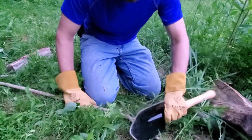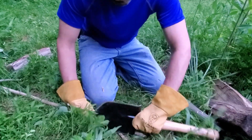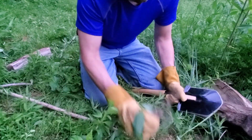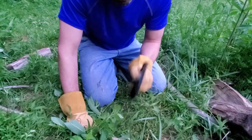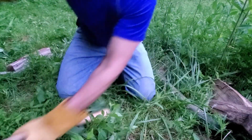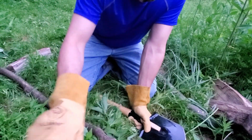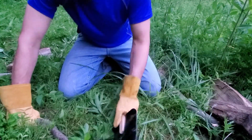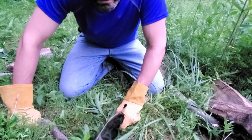All right, let's start chopping away with some light firewood. Easy. All right, a little bigger, no problems there. All right, let's step it up. Let's see how it does with something like this. Okay, that was easy. Now normally I would just break this thing off with my foot, but we're here to test this thing.